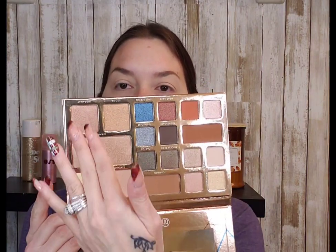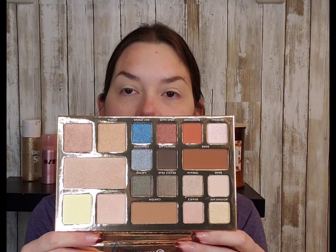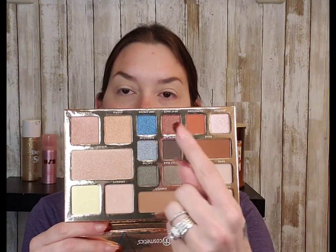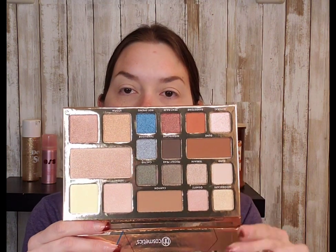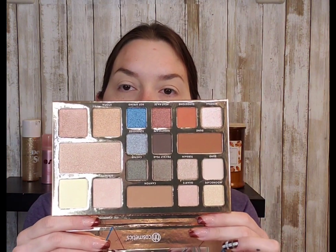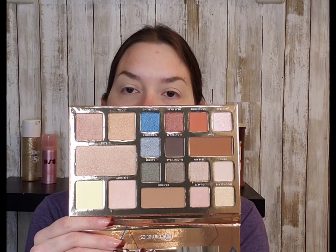And then you got your highlighters over here. BH Cosmetics makes some of the most beautiful highlighters. So naturally their shimmers and things like that are going to be top notch, okay? So we're gonna go ahead and dip into that. It has the names on them, so I'll be able to call out the names as we're using them. You know I love that.